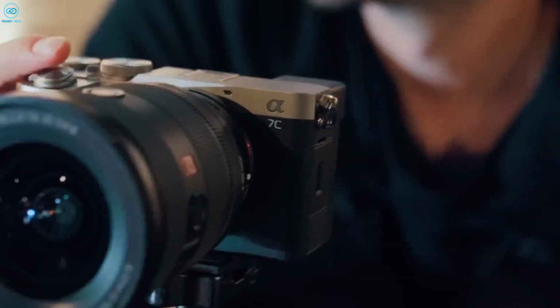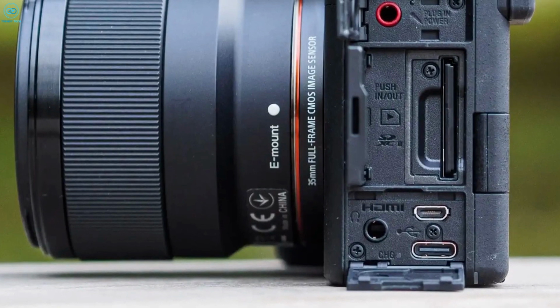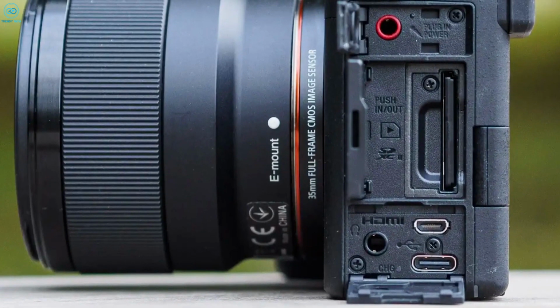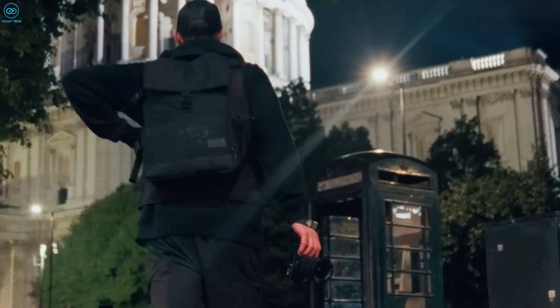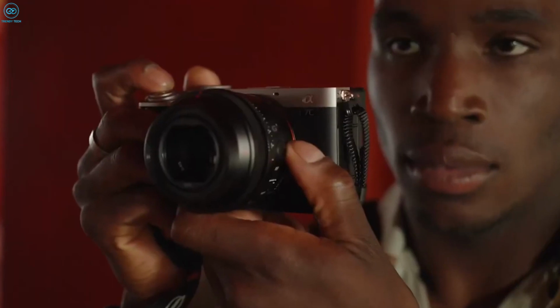Because of the compact size, both cameras are equipped with just a single memory card slot. They support the faster SD UHS-II memory card standard. However, we really consider this a drawback. All in all, the A7C R gets a slight edge over the A7C II in the feature department.